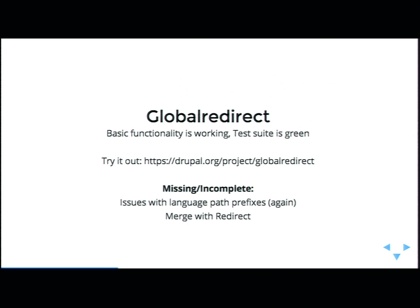So starting with Global Redirect, as I said, the basic functionality is working. You can enable it and set it up and enable the options you want, and it's going to do those redirects. It's already on Drupal.org, so if you want to try it out, go to the project page and give it a try. There are some issues with language prefixes, so if you have a multilingual site, be careful.